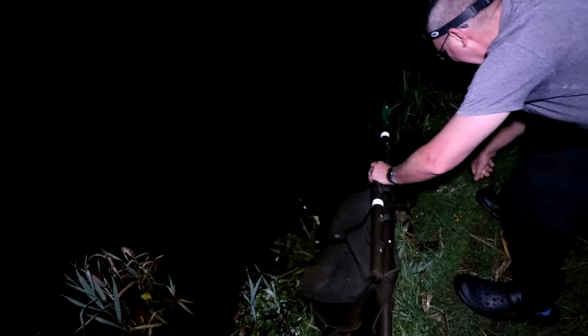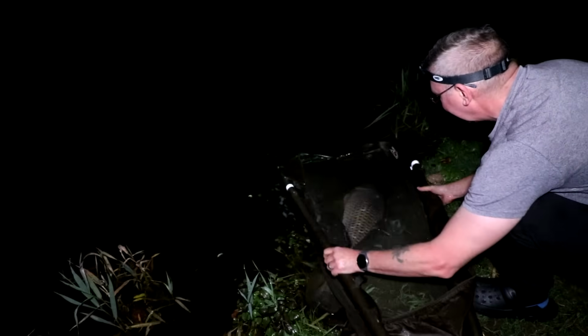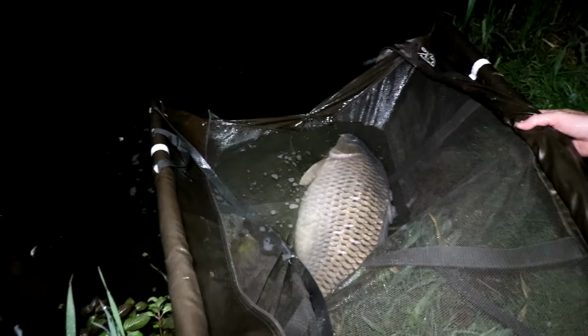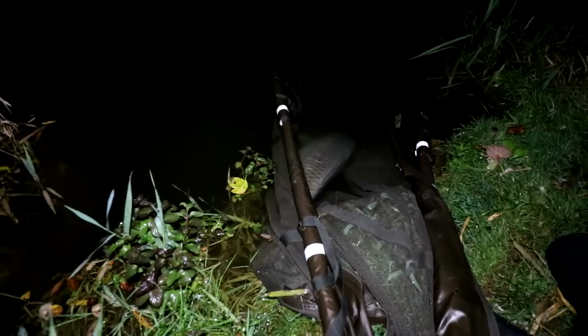Alright guys, first fish going back for Matt in France. Gave him an absolutely epic battle. Smidge under 30 at £29.6, guys. And I'll tell you what, this really is a beautiful carp. Matt's just giving it a good rest and then we'll let it go. Just a little bit on you, Matt.